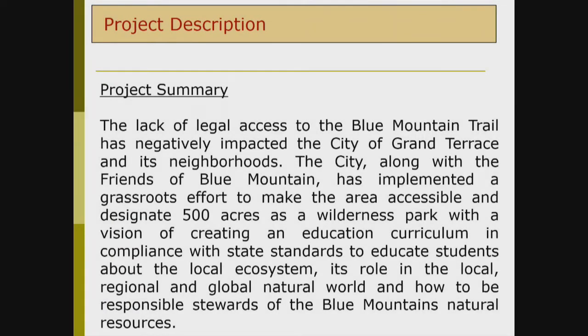Project summary, again, this has remained constant. Essentially, the lack of access has spurred the need for this study and project. We've had one community meeting in person, and then we've done the COVID video presentation, and here we are again walking through this with y'all.